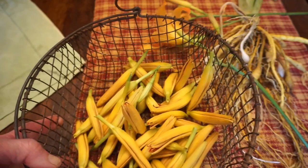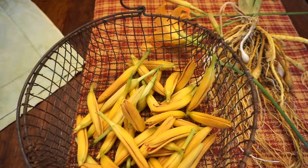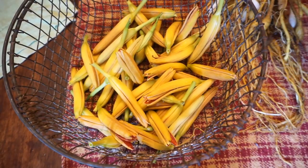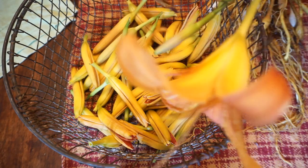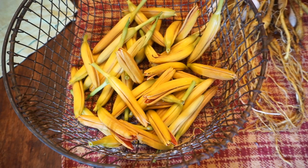Despite the fact that we had all these flowers growing here, I never ever thought of eating them until about a year ago when I realized that many people forage for these plants and use them as wild food. So being an edible flower, I thought it was just about time to look into it. So I found several recipes for the daylily, and I'd like to try a couple of them today.